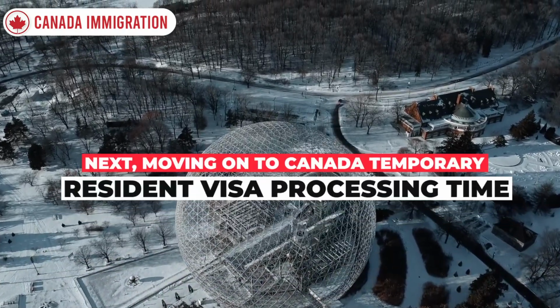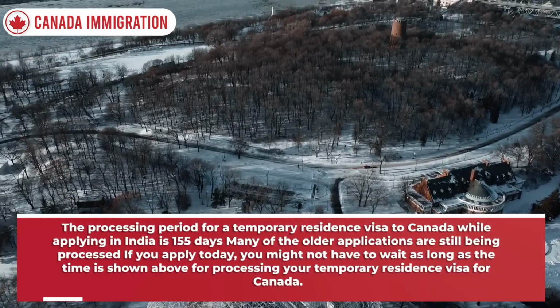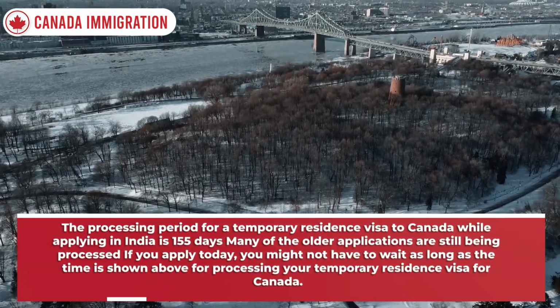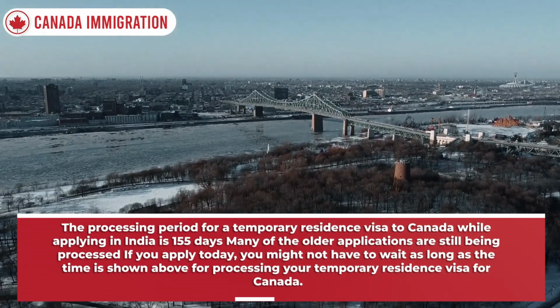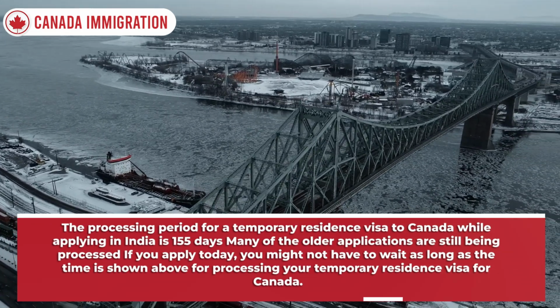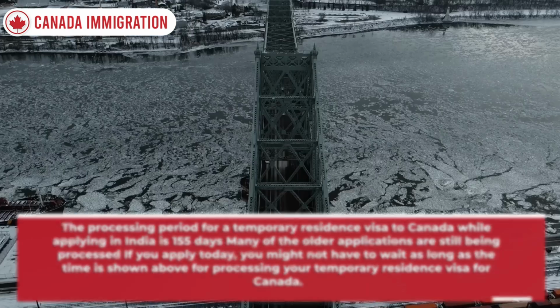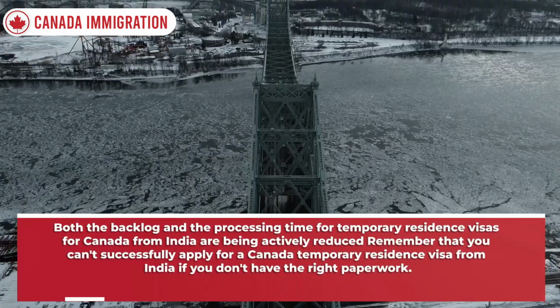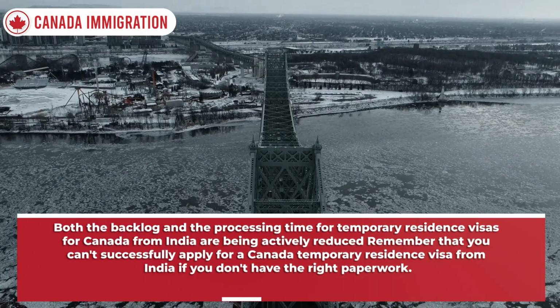Next, moving on to Canada Temporary Resident Visa processing time. The processing period for a temporary residence visa to Canada while applying in India is 155 days. Many of the older applications are still being processed. If you apply today, you might not have to wait as long as the time shown above for processing your temporary residence visa for Canada. Both the backlog and the processing time for temporary residence visas for Canada from India are being actively reduced.